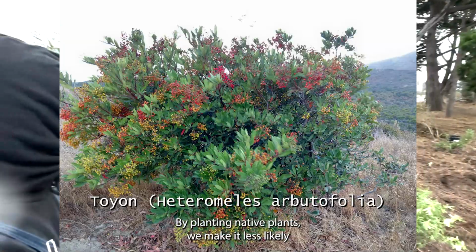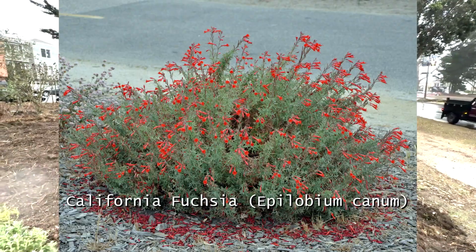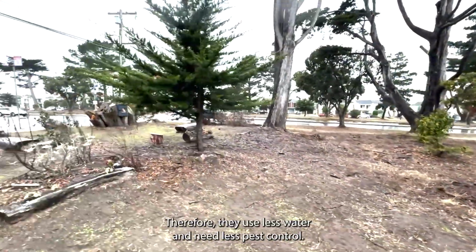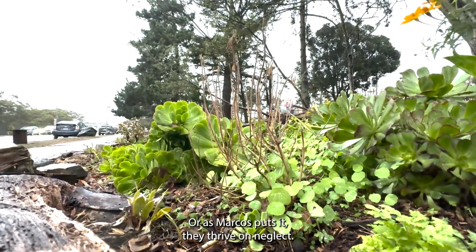By planting native plants, we make it less likely to introduce invasive species by using plants from other regions. The great thing about natives is that they are already used to the environment of San Francisco. Therefore, they use less water and need less pest control. Or, as Marcos puts it, they thrive on neglect.